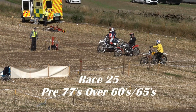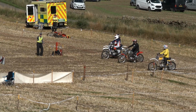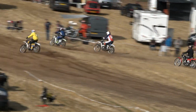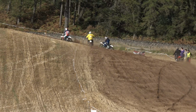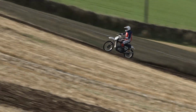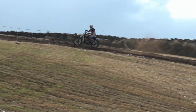So next up we move on to race number 25, the pre-77s, over 60s and 65s. And as you can see, a quite depleted field of riders for this race, because as I said, as we get later on in the day's race programme, we do tend to see less and less riders lining up at the start due to bike breakages or even body breakages when riders get a bit more tired. But it's number 118 Kenny Harper who is taking the lead of this race on lap 1.